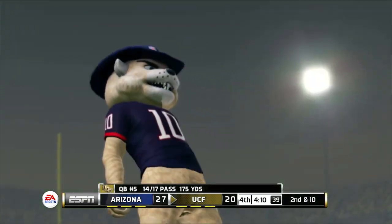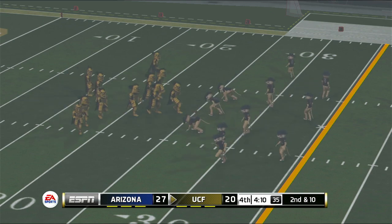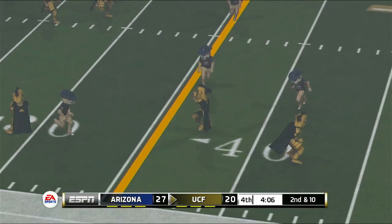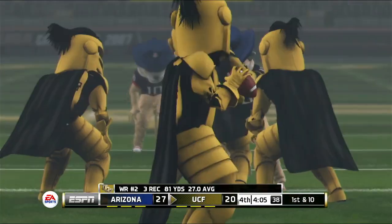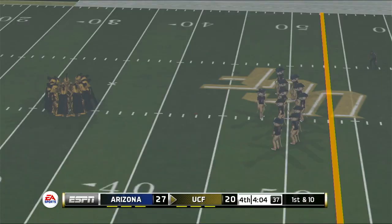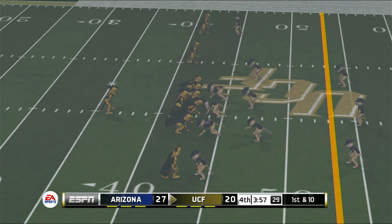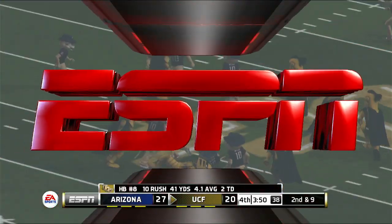Gets it out quickly to the back, but he can't haul it in. From their own 25-yard line, second down. He makes the catch and the first down. He gets hit down at the 43-yard line. That'll move the chains for another UCF first down. Call it a gain of 1 yard. Brings up second and nine.